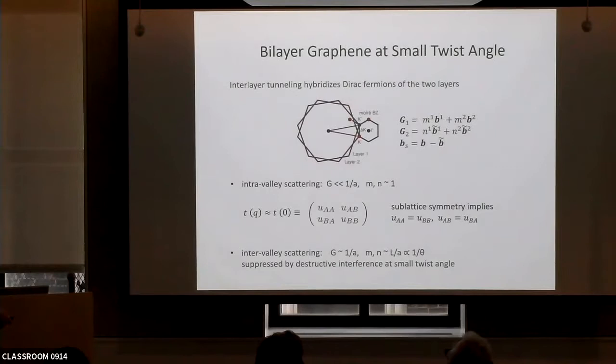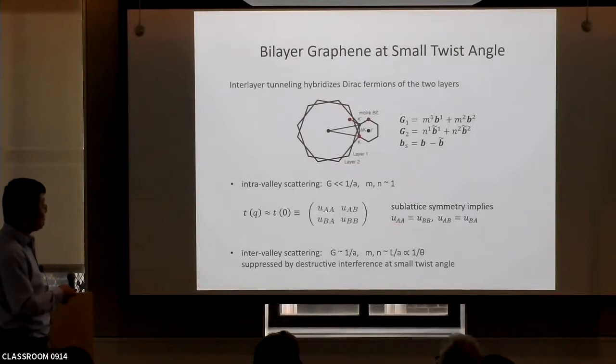Okay, so when the two layers are coupled, there are two types of scattering processes. One is scattering between Dirac cones of the same valley, right? The two adjacent Dirac cones nearby in momentum space are only separated by a small momentum. And in this case, the momentum transfer is very, very small, right? And in this case, the tunneling matrix element can be approximated as being momentum independent. And this is the most general momentum independent tunneling Hamiltonian. There are amplitudes of going from the A sublattice of one layer to the A sublattice of the other layer, or from B to B, or A to B, B to A, right?